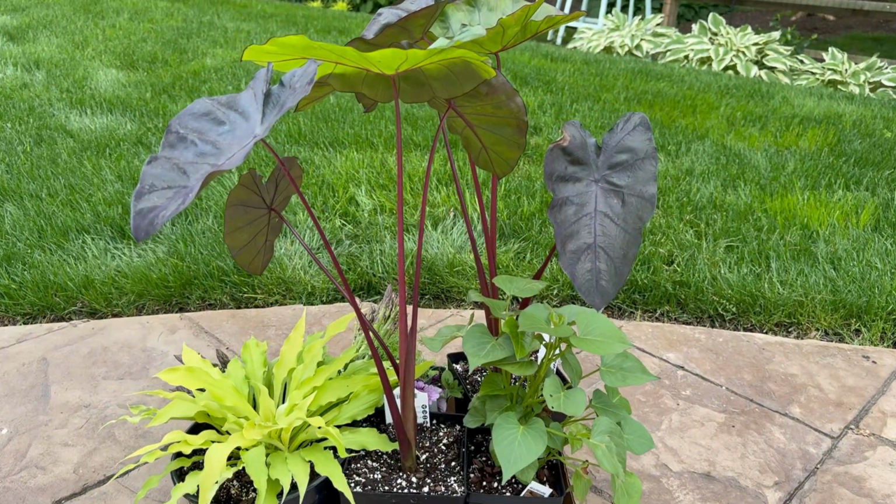But I'm gonna show you what all I've got. It's getting really breezy out here. Hopefully, I don't think it's supposed to rain. As long as it doesn't rain, we'll be good today. But I'm gonna show you quickly what I picked up. All right, I didn't do too bad, right?